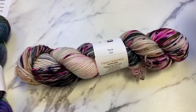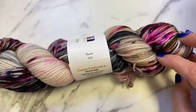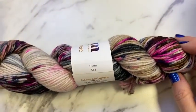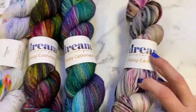It's quickly becoming a new favorite. Definitely. I mean, look at the pink in that one right there. And Boss Lady has slowly but surely corrupted me into a pink person. She's corrupted all of us, I think.